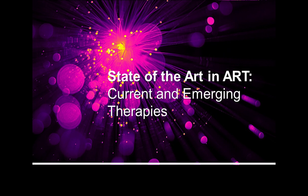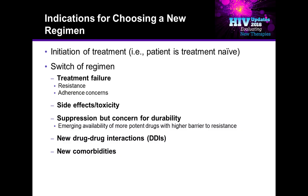So just to move on to a discussion of current and emerging therapies for HIV, to talk about the moment when you would choose a new regimen and why. One of the reasons for choosing a new regimen would be for initiation of treatment in a patient who is treatment naive. Another reason would be if you have a patient who's been on therapy for a while but who needs a switch of regimen due to treatment failure.